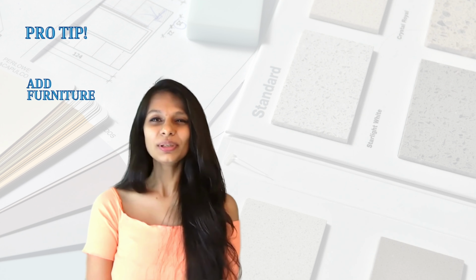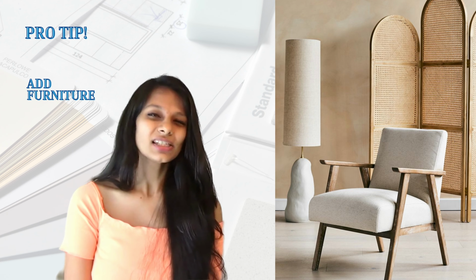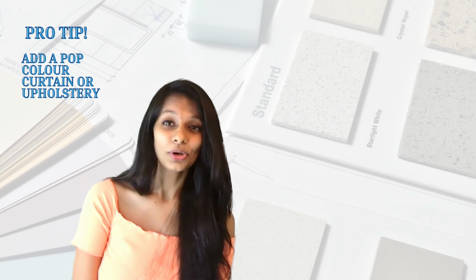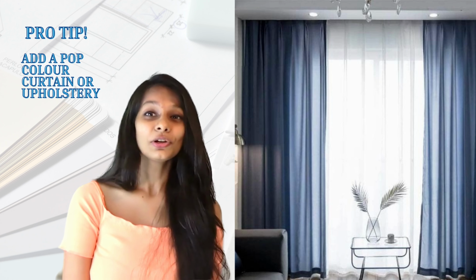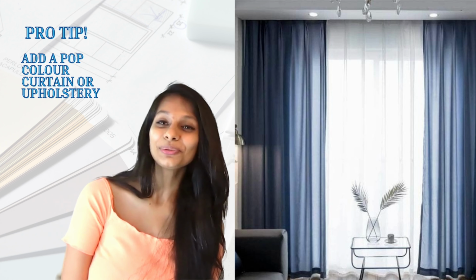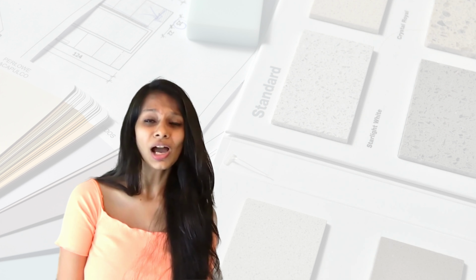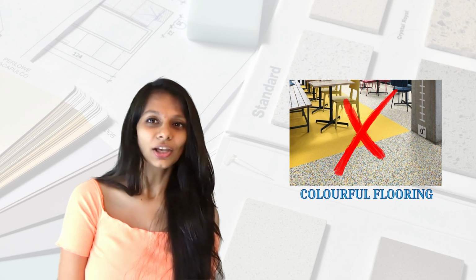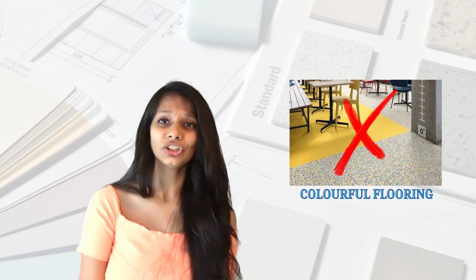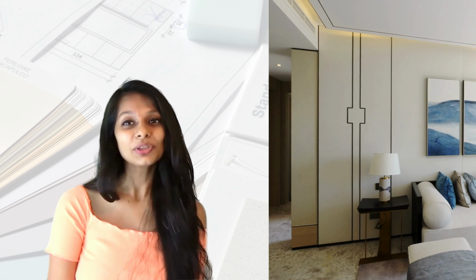In the furniture, I would say go for more neutral colors such as beige and greys, and in case you have a really favorite color, you can add a bit of that. But the main color pop should be in your curtains, in your upholstery, in your headboards, because this is something that you can easily change without any major cost in case you do get bored of it. Now imagine if you have a really colorful flooring and you got bored of it within the year. It's going to be such a hassle to remove all of it and change it, right? Which is why I recommend keeping the flooring simple and the walls simple.